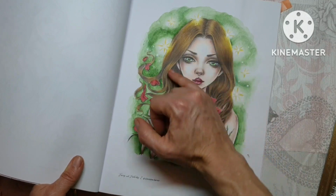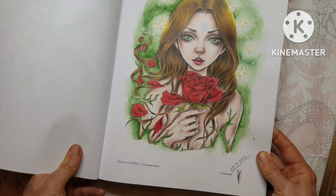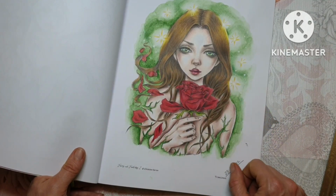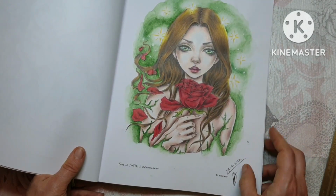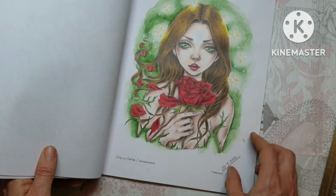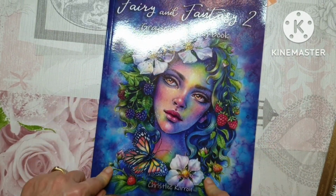hair, and it just takes the tooth of the paper away. So yeah, I really enjoyed it. It was a fun picture, and it didn't take very long, and I enjoyed playing and experimenting with the Polychromos pencils in regards to skin tone. And for an Amazon paper this wasn't too bad. So yeah, I'm looking forward to doing another one in this very soon. So that is Fairy and Fantasy 2, a grayscale coloring book by Christine Caron.